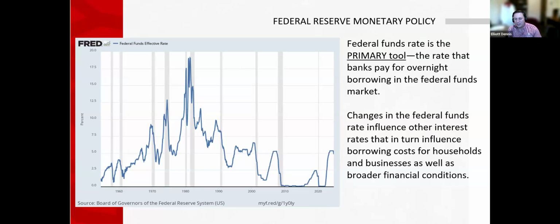The primary tool that they have to manage inflation is what they call the federal funds rate. You can think of this as the cost of overnight borrowing for banks. The reason you might have heard about this in the news is the federal funds rate going up. The Federal Reserve essentially loans money to banks. Those banks have to charge a markup on top of that, and they charge that to us as consumers. So the federal funds rate essentially dictates what potential interest rates you'll be receiving as consumers.